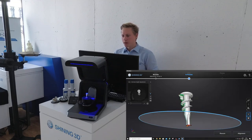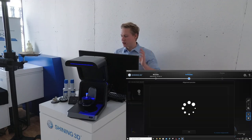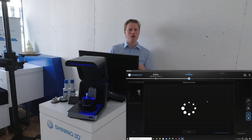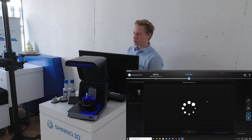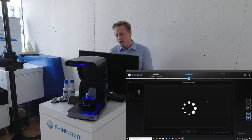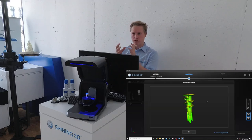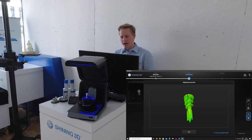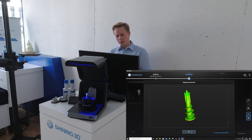Perfect. That looks pretty good. So what I'm going to do right now is click alignment. And now the software will automatically, as I said before, line up my first part and my second part over here. We're just going to wait. It takes a little bit because the software is searching for the perfect alignment. And as you can see over here, it's done. We just press OK now.